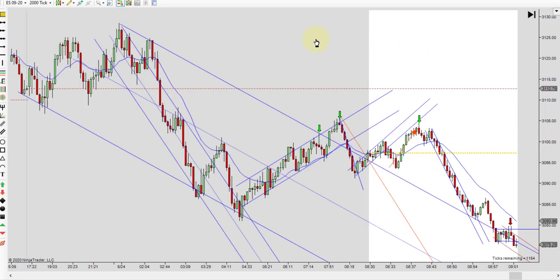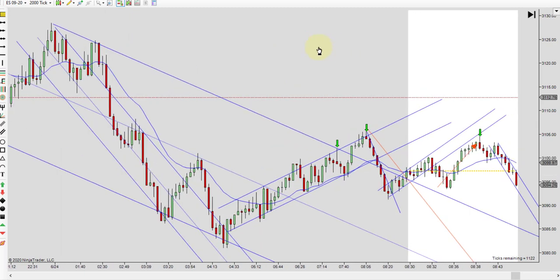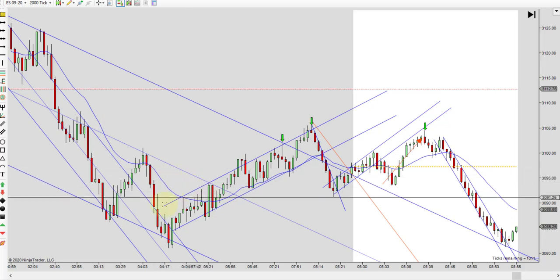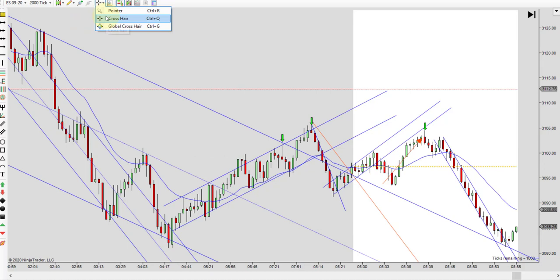Got to get way out. 7 o'clock came right in here somewhere. I can't remember exactly where it was. One of these bars in here. Yeah, it looks like it was this inside bar right here. So the big picture is still down here. We did have a little bit of an overshoot, so you might expect a break. So based on that, if you got a good setup to go long here, you might take it.